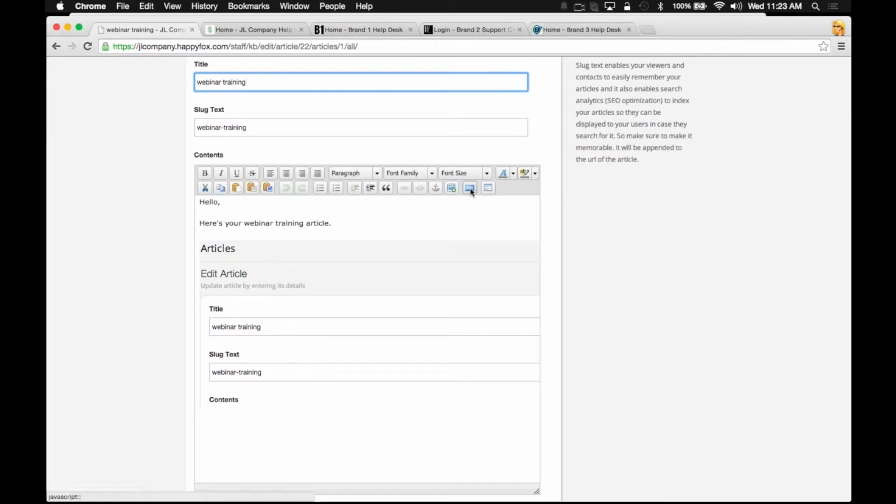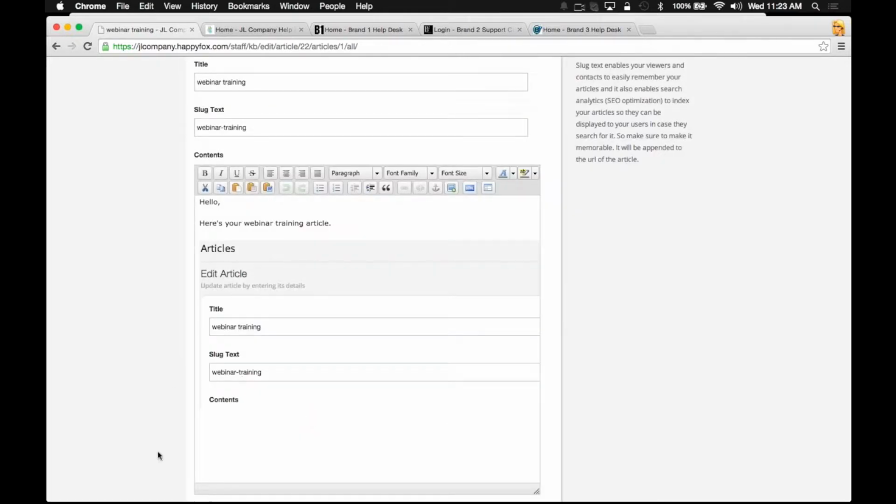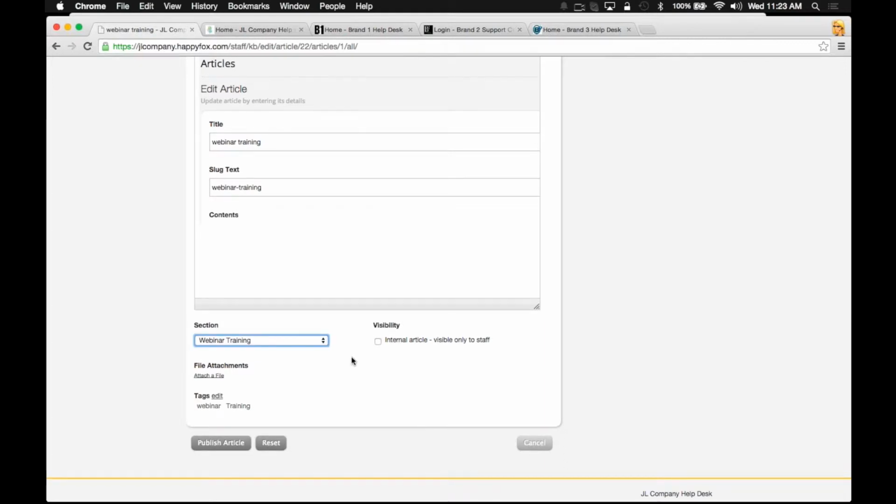You could add images. You could add some HTML or video links if you have some tutorials on YouTube or something. And then just make sure you associate this article to the appropriate section. By default, the visibility preference on this article is going to be internal, which means your staff only can see it. So you have to uncheck this box. You could attach a file.